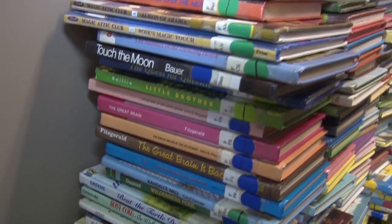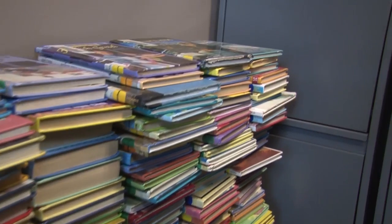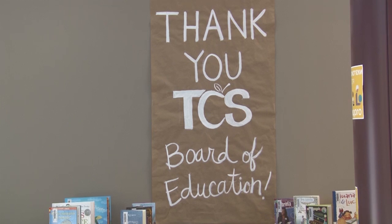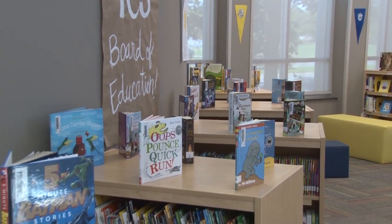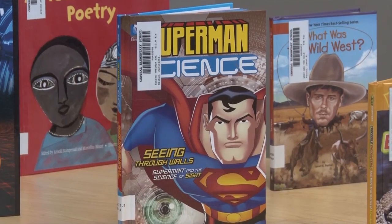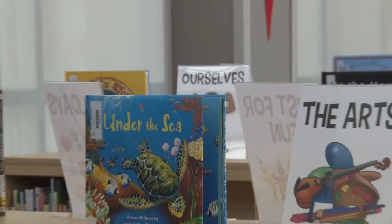The summit was also an appropriate time to kick off a program to update collections of school libraries. Very proud to announce that the Tuscaloosa City Schools campaign for school libraries is launching today. It is called Strong Libraries, Strong Schools, and we are seeking to make each library in the city of Tuscaloosa reach the exemplary level.